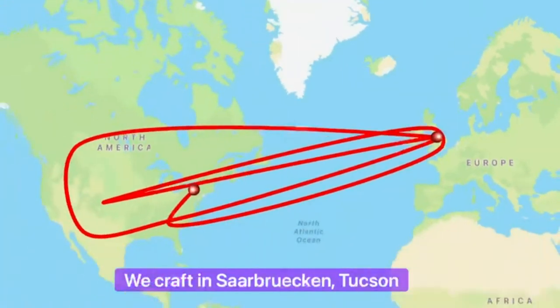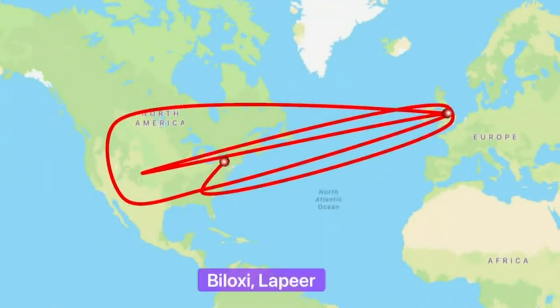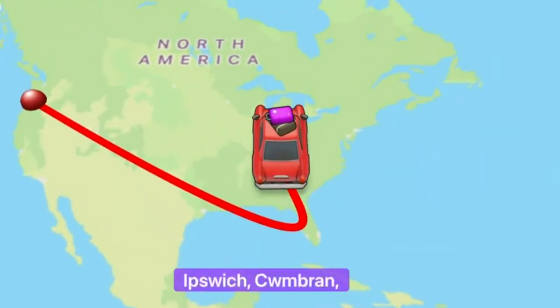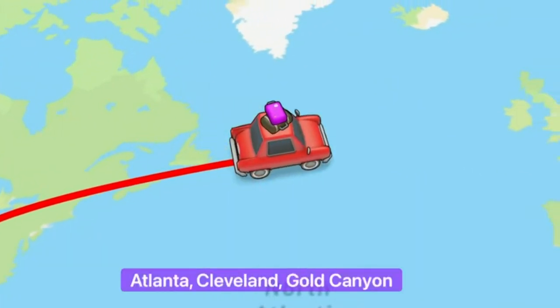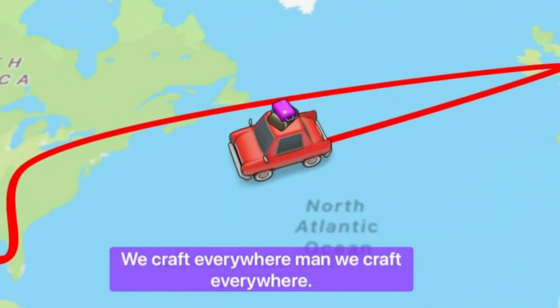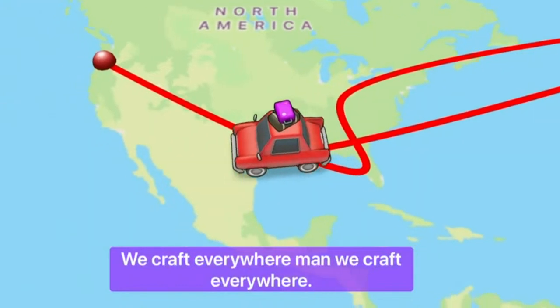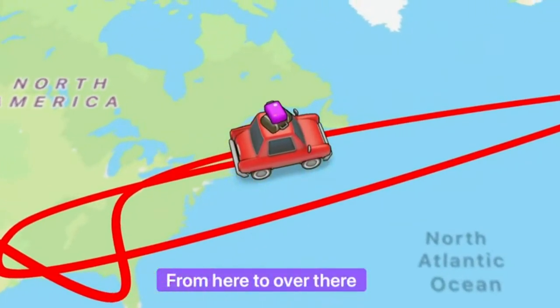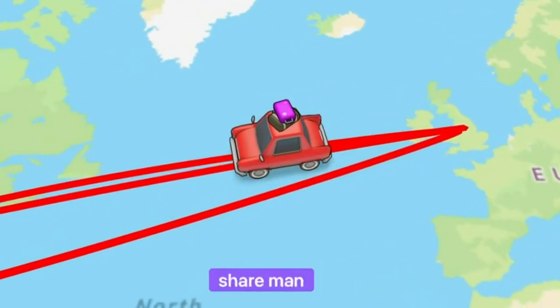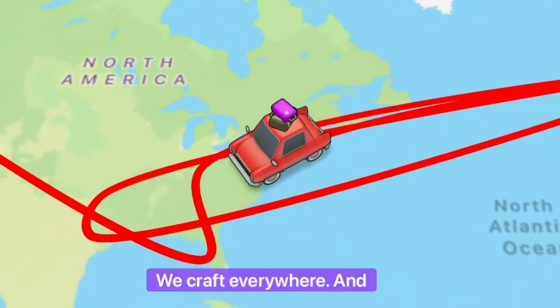Crafting Saarbrücken, Tucson, Kishami, Philadelphia, Chicago, Las Vegas, Biloxi, Lafayette, Elmira, Glendale, Scottsdale, Anchorage, Hurtville, Seattle, Gold Canyon, Ipswich, Cumberland, Unionville, Toledo, Miami, Atlanta, Cleveland, Gold Canyon, Altoona, Kowloon, Duckport, Orange, Club, Rising Sun. We craft everywhere, man, we craft everywhere. From over here to there, man, we craft everywhere. In crafters we've got our share, man, we craft everywhere.